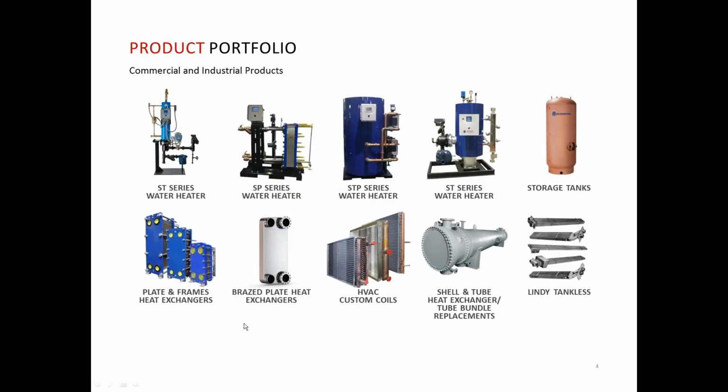As you see here, this is the product array. We have our ST Series steam-fired water heater, and the SP Series, our plate type unit, water to water. The STP Series water heater is newly introduced in 2019. Our clean steam generator, Super Steam product. We have a line of storage tanks, glass lined and duplex stainless. And then we also have our plate and frame, AHRI certified. We go from 1-inch ports up to 24-inch ports.